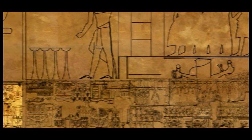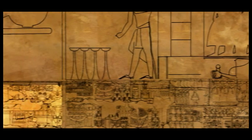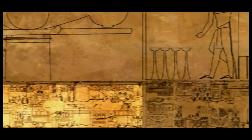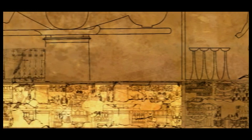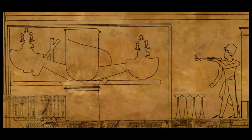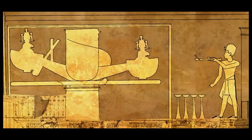Then the deities rest at a triple shrine constructed to hold the barks of Amun, Mut, and Khonsu before they're taken to their shrines within Luxor Temple, where the ritual ceremonies of the festival begin. The king starts the ceremony by burning incense in front of the divine kiosk, which contains the bark of Amun-Ra.